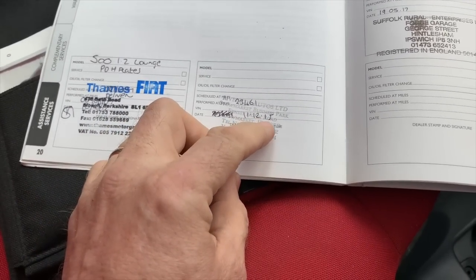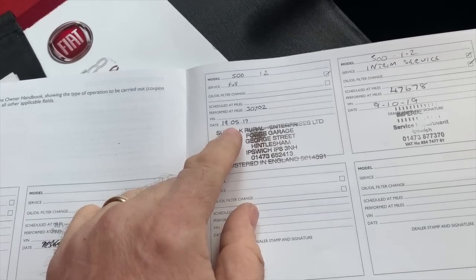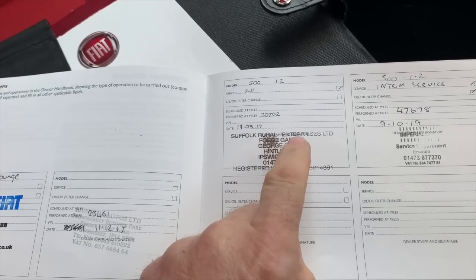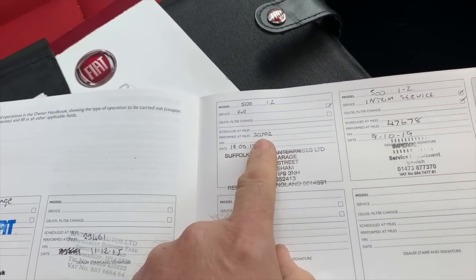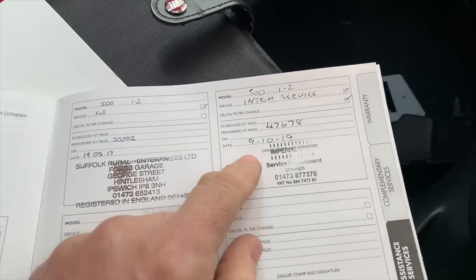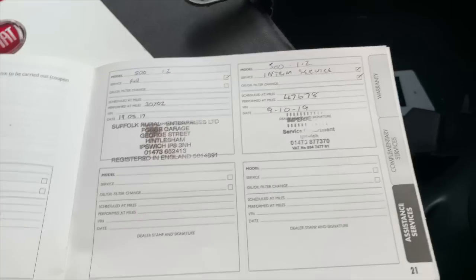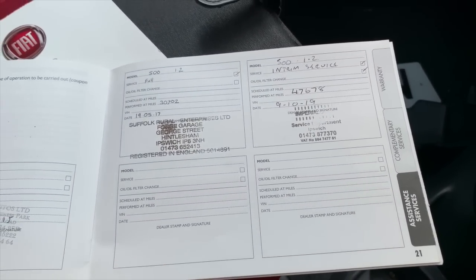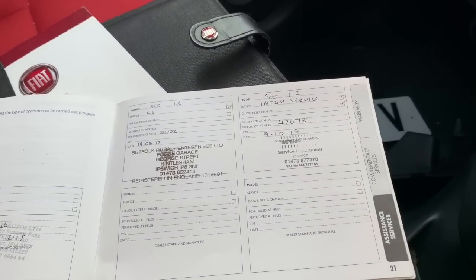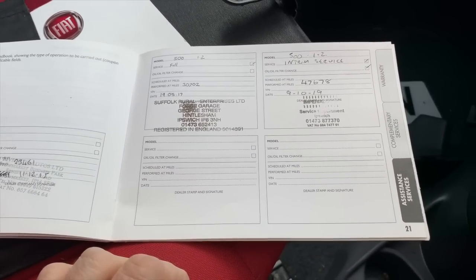So on the 11th of the 12th, 2015, at 23,000 miles, it had a service. Doesn't say what sort of service. On the 19th of the 5th, 2017, at 30,000 miles. So in the best part of a year and a half, it did 7,000 miles, and it had a full service. The next service was 2 years later at 47,000 miles, so 17,000 miles later, an interim service. According to the service book, that is the last service it had. So it's way overdue. 47. No, actually, it's only done 11,000 miles since then, so it's not way overdue. But I think it's probably due for a full service.